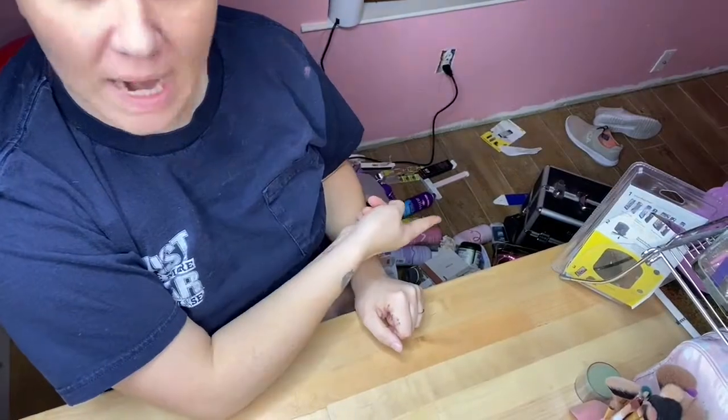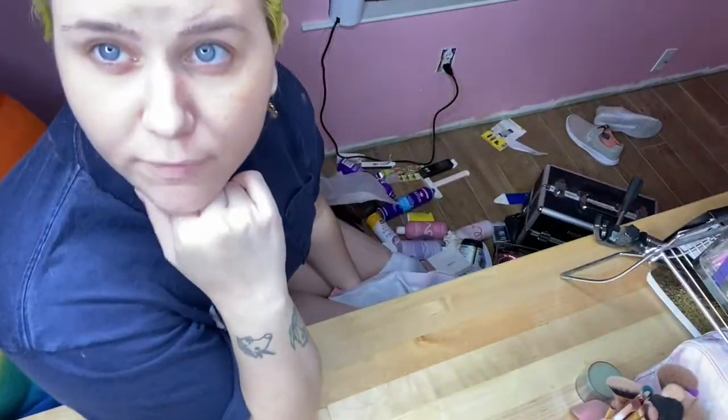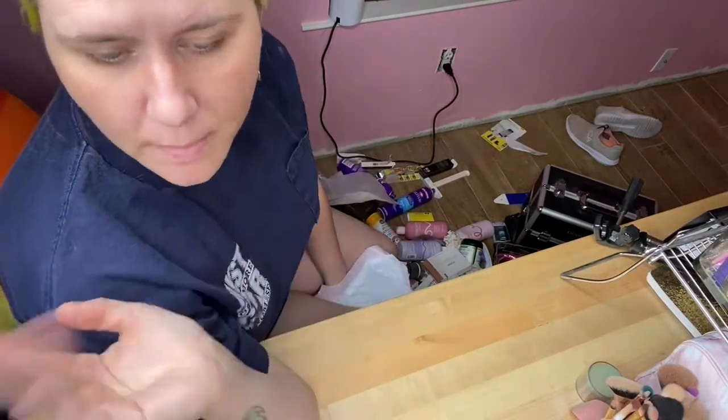All this freaking trash I have over here. If you're wondering why I have a lot of trash on the floor, it's because I did an empties video. I'll link it down below. I always say I'm going to link it and I always forget. I'm going to try my best to remember. If not, it's in my playlist of empties, or you can just scroll my page.